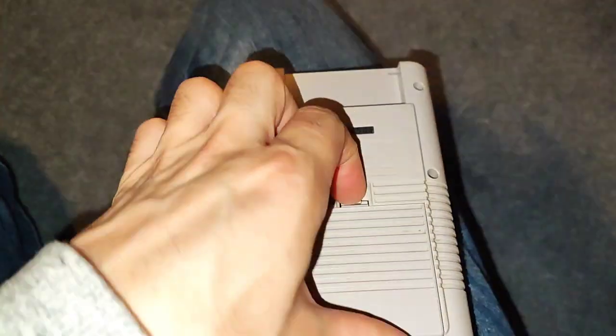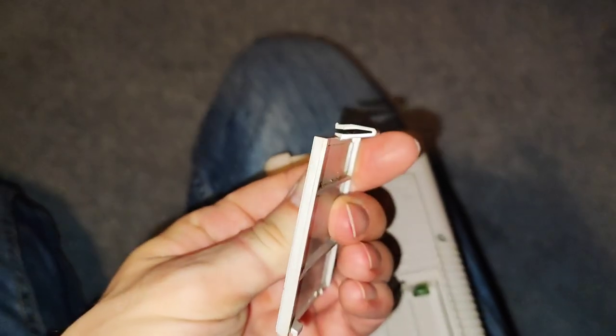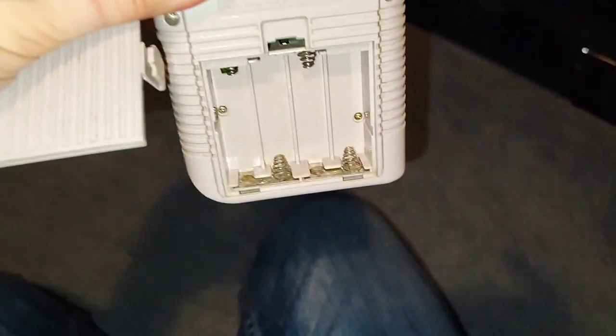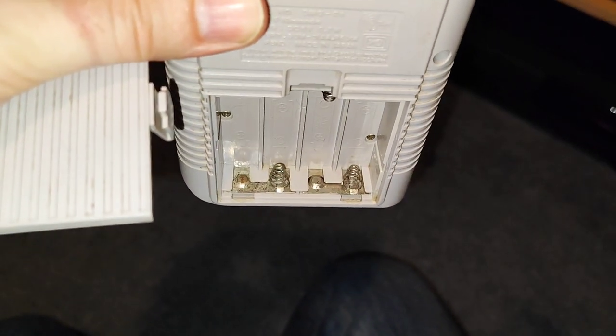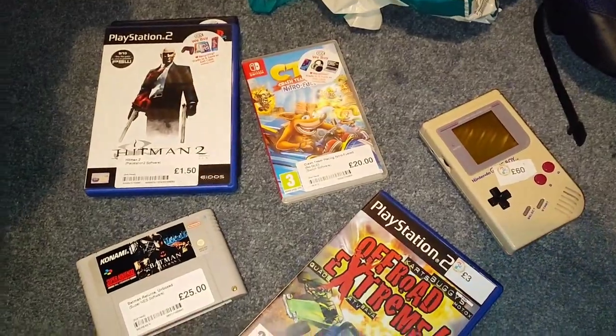Yeah, the back of the set is very good. Look at that. Is there corrosion? Oh god, look at the corrosion. Yeah, not very nice. So yeah, I just bought this for the screen. So yeah, that's everything right there.